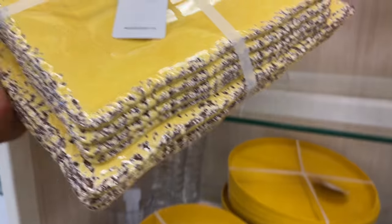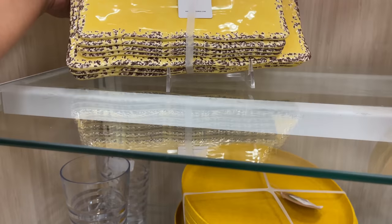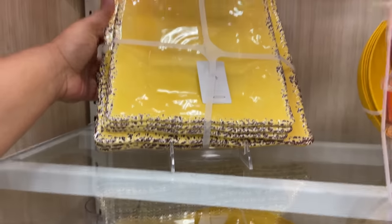Here we go. This set was trying to give me some trouble. It was so heavy because you get so many. You get four of the dinner plates, four of the salad plate or the smaller plate, whatever you want to call it, but it's 25.